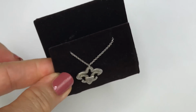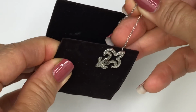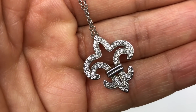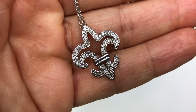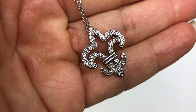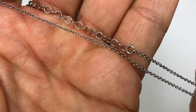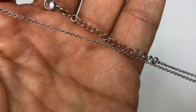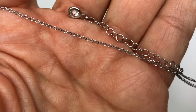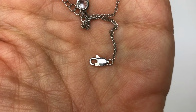And here's what the insert looks like. Let's take this off. Let's first get an up-close look at that beautiful pendant. You can see the clear stones, CZs or crystals. And here you can see the very delicate chain on the necklace. There is an extender on this, as you can see, and there's a little crystal charm at the end of the extender. There's a lobster clasp closure at the end of the necklace.